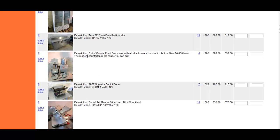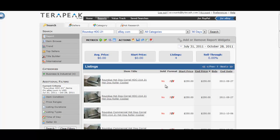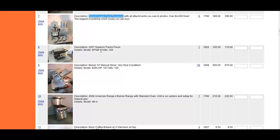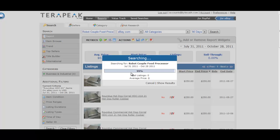So we just look through, see what we got here, see if we can find a couple winners here. So we got some food processors. Let's see. It might be hard to find a couple of exact models. If we see basically comparables and stuff like that, that's what we're going to have to go on. Brand names, stuff like that. And that's just one example here too.